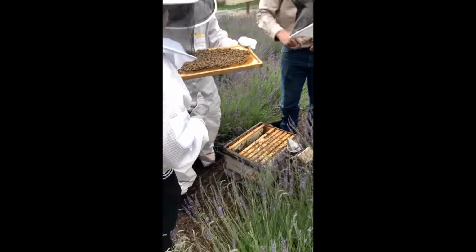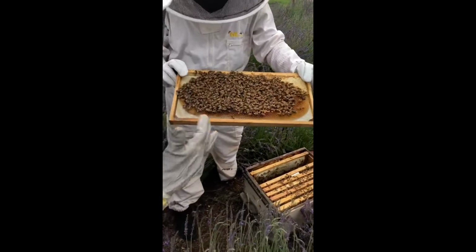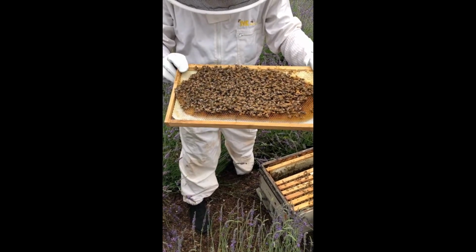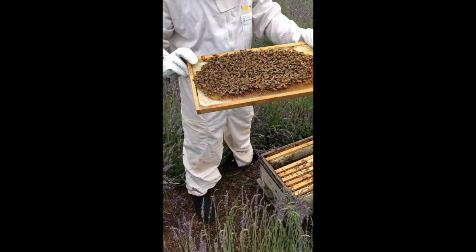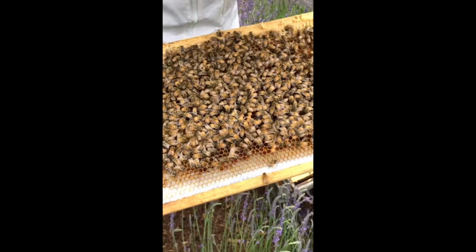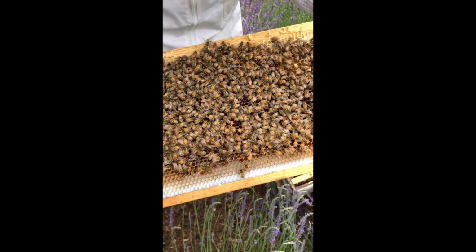And before it's capped, that's the larva stage. I was looking for larva, but I didn't see any. They're tiny white things. Do you see any? There'll be some in there. If they're not on that frame, we'll find others.